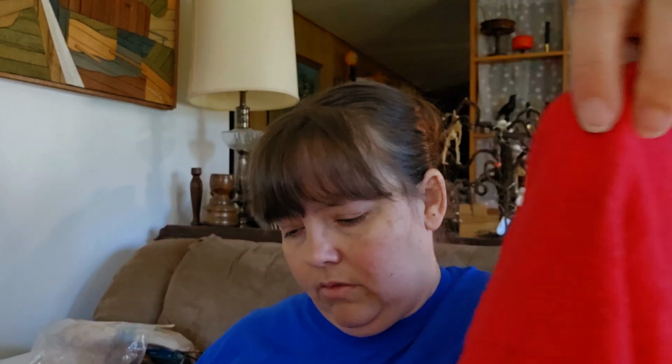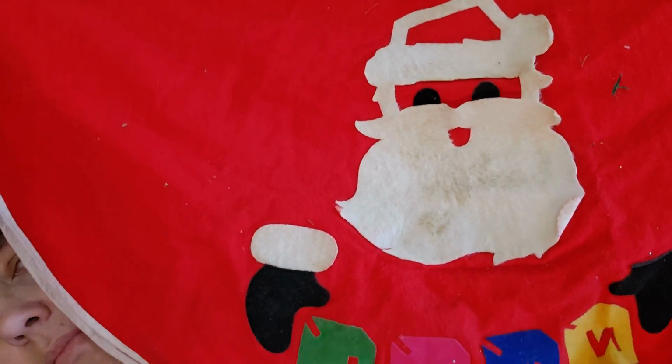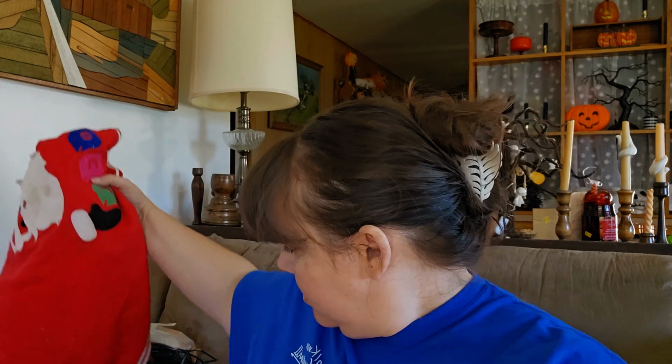I found this little tree skirt. And he just kind of looks older. I don't know that he's too terribly old. The felt feels older, or the flannel. I don't know. He's cute. I figure somebody might want to take care of him.